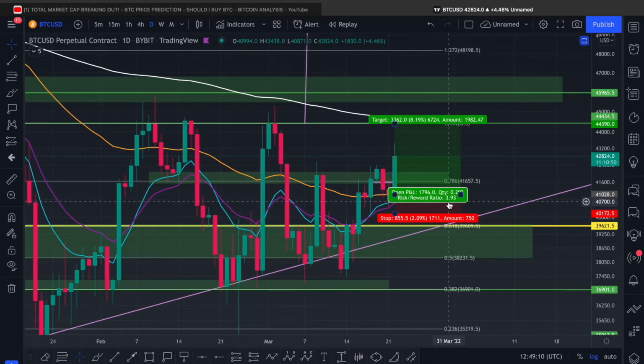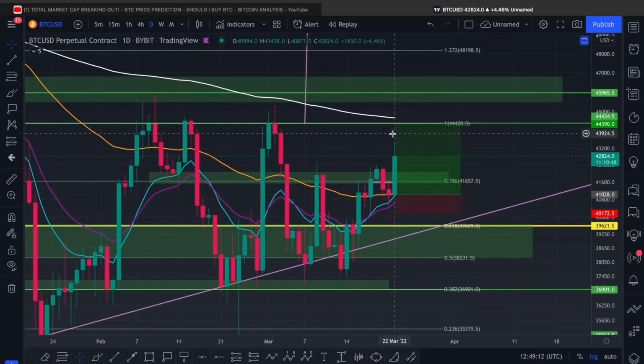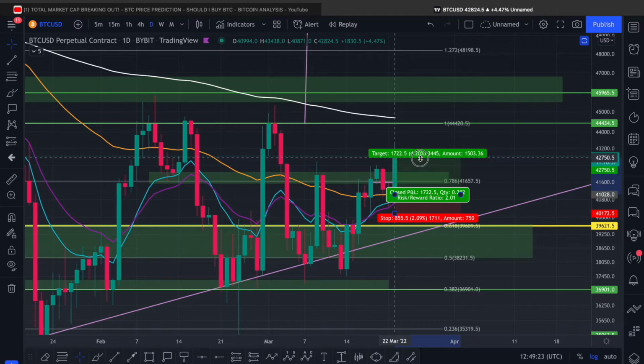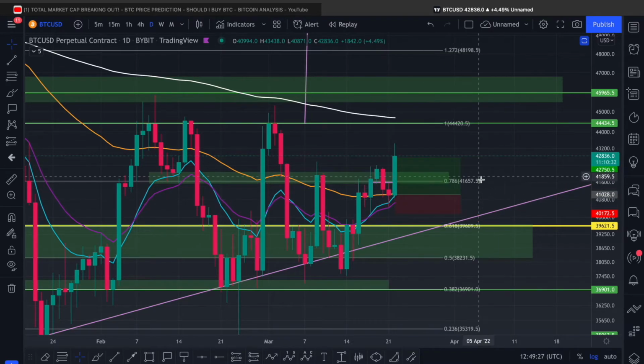You can see that's already basically a 4-to-1 risk to reward. You don't even need to be greedy. So let's just see where it topped out at 2.9. It could have already taken profits there, because we know that we could just go for a minimal 2-to-1, which was literally right there. So if you just took a 2-to-1, the trade could have been done.